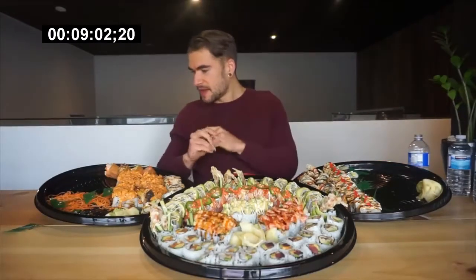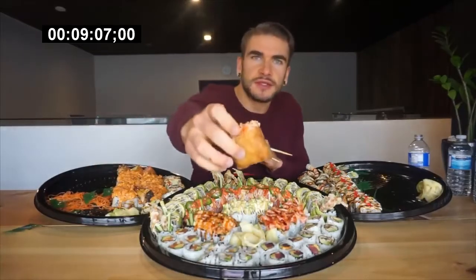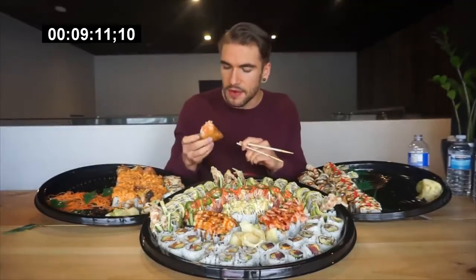Where do I start? I'm gonna try one of these pockets. This is something I haven't had either. So we got like a tofu bean curd thing. Little sushi pocket we got here. We got some crab, rice in it.